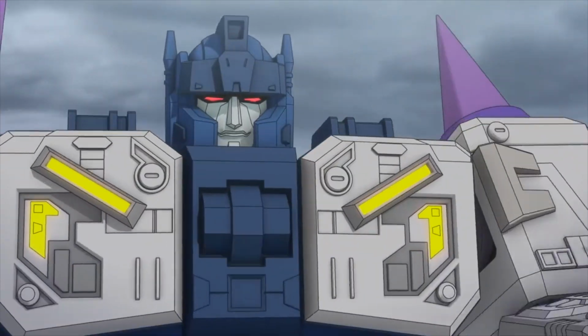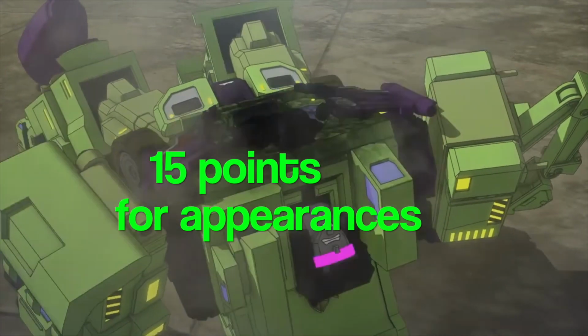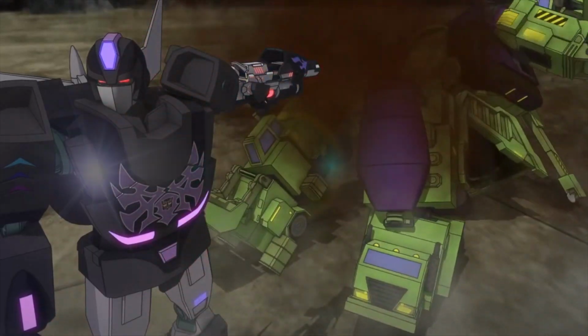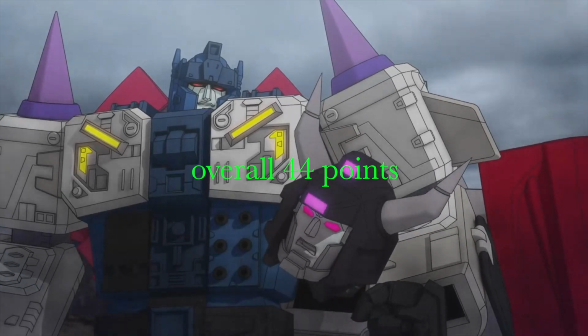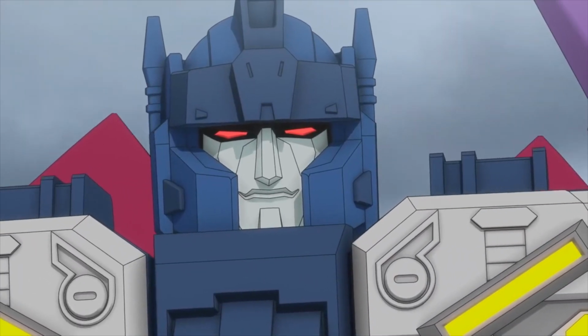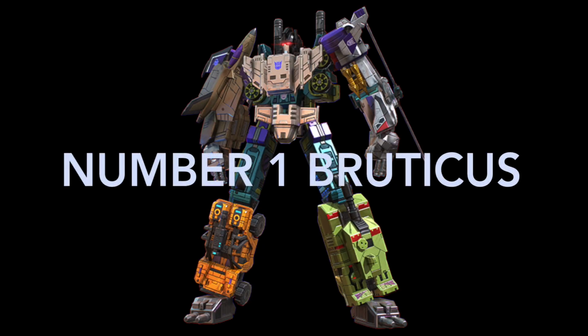In the scoring system, Devastator got 10 points for toys, 10 points for incarnations, 15 points for appearances, and 9 points for component forms. This adds up to a total of 44. This was enough to get him a spot on the list. But there is one better combiner than him. Number 1, Bruticus.